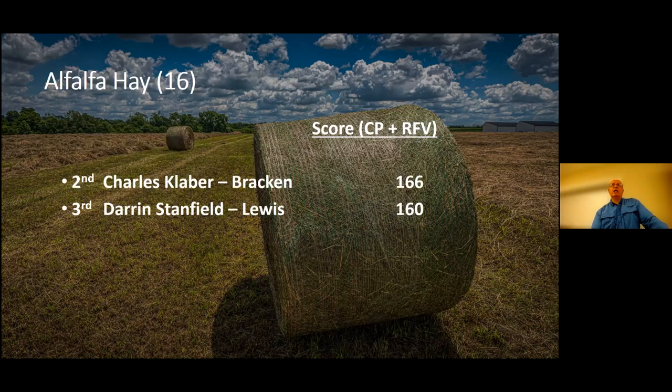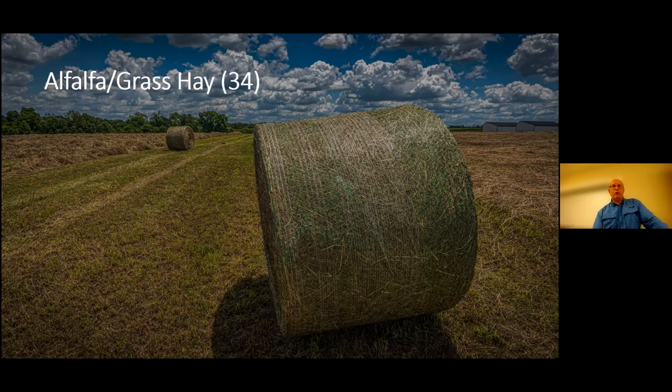The next one is Charles Klaber from Bracken. I don't see David Appleman. And the first place is Bart Hamilton from Bracken, 171 total score. Okay. All right. Moving on.